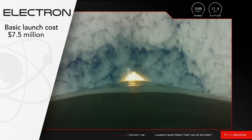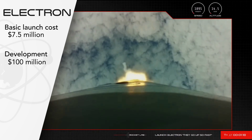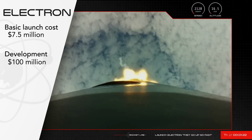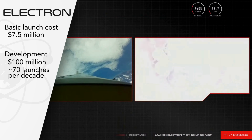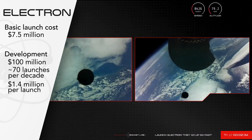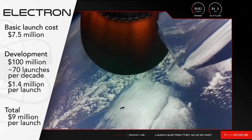Before that, Rocket Lab has spent $100 million to develop the launcher, which was an extremely low amount. If Peter Beck's company keeps its current pace of 7 launches a year, in 10 years the development cost could be as low as $1.4 million per launch, thus raising each launch cost to around $9 million.